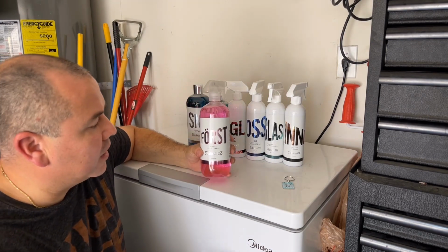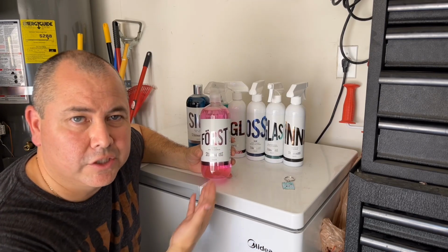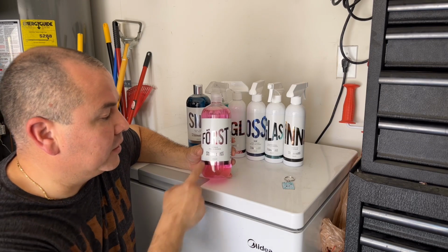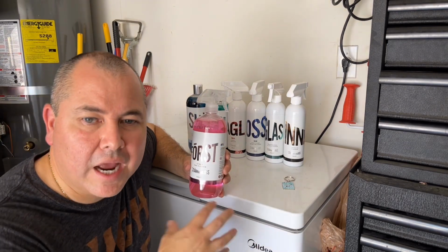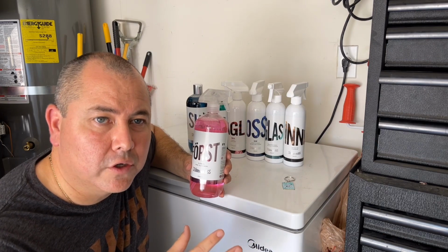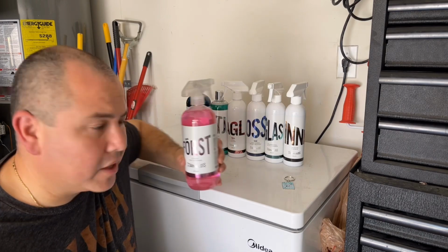I think I've got, it says Force, but I think it's called First because it's the first thing you do. It's their citrus pre-cleaner, and this stuff smells good, but it's something you would spray on your tires or on your lower rocker panels of your car. It's going to help break down that dirt and grime, so you spray that first.